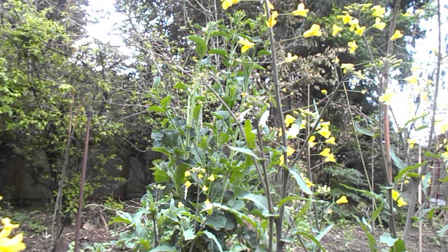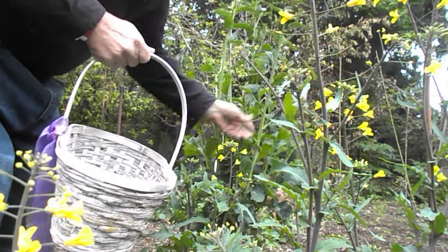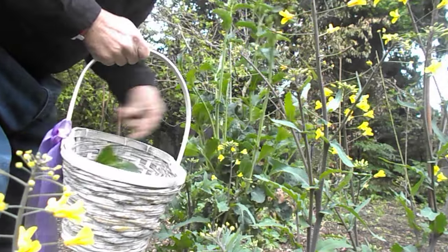I hope this is working. Yep, I'm going to try. I'm just getting some greens for... I like to steam them. That's my favorite. This is an old collard green that grew from last year. On Southern Vancouver Island, we have the luxury of having greens.